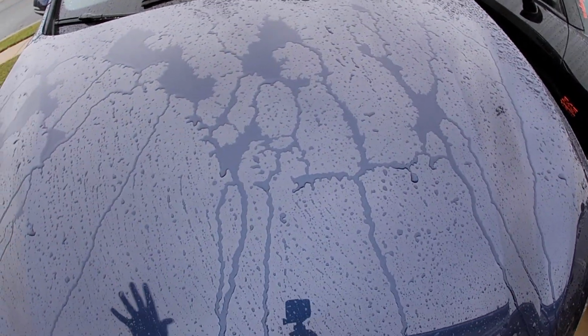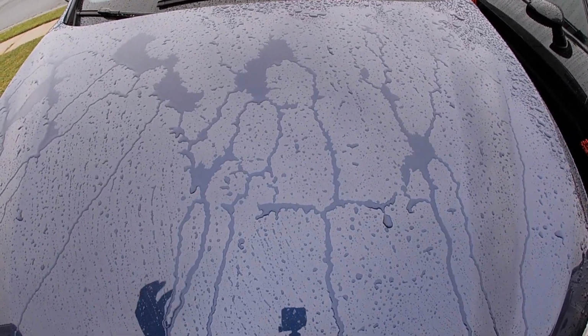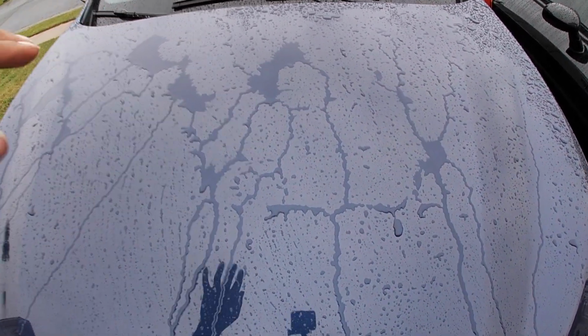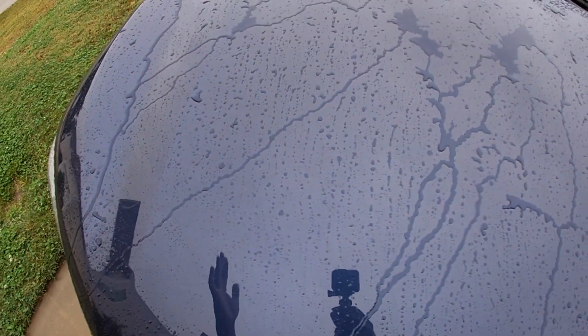Like the hood is not completely smooth. It's not hydrophobic, and it kind of absorbs the water a little bit, and the water has little small imperfections it can stay in. So that's why this hood didn't come completely clean.